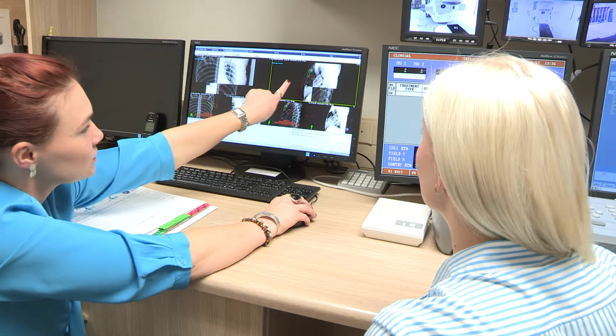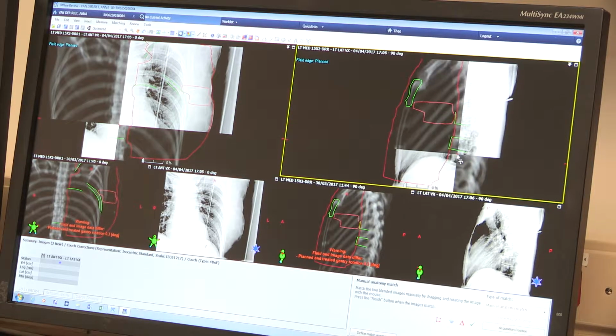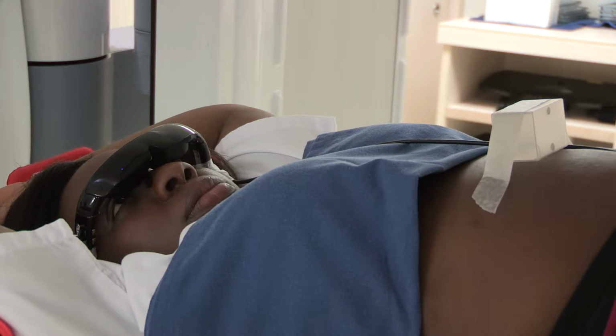The deep inspiration breath hold technique facilitates the treatment of lungs, liver, pancreas, and can minimize the dose to the heart in selected breast treatments. During this technique, a patient is treated only whilst holding their breath in.